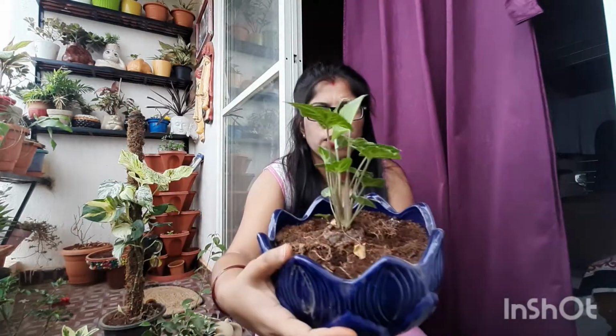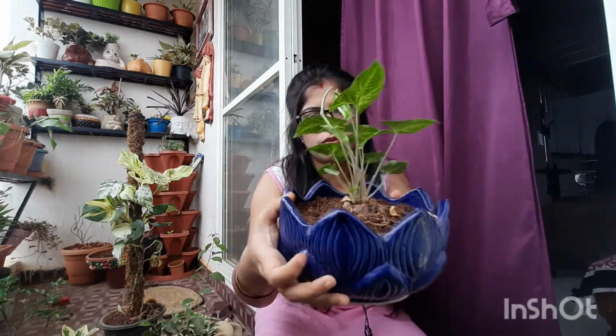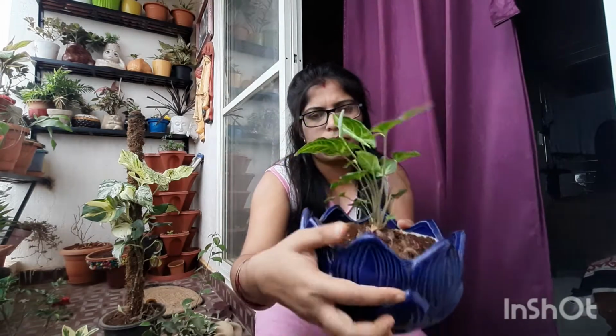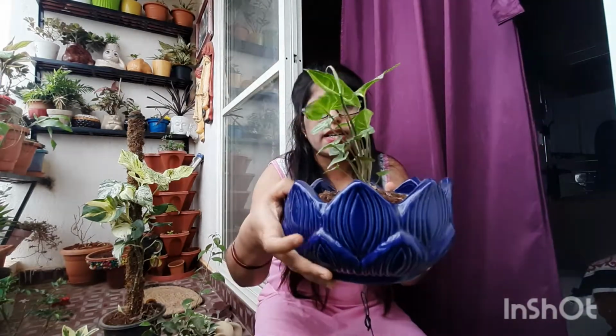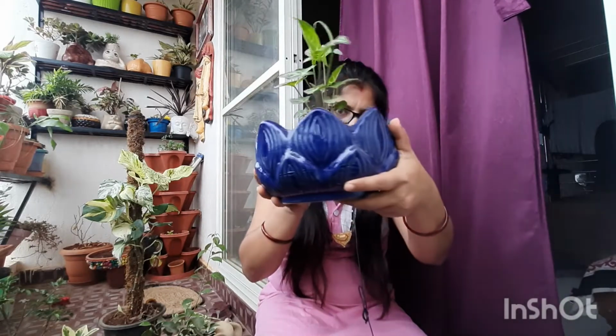It's a variety of syngonium plant. It costs around 100 rupees. It requires indirect sunlight and watering weekly once. And this pot I had before.